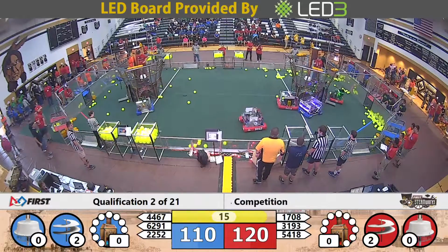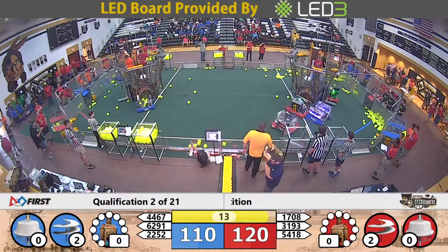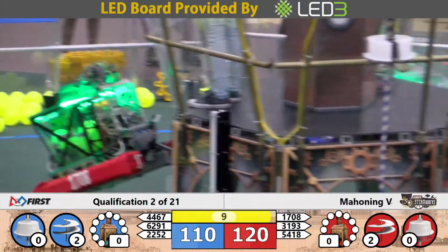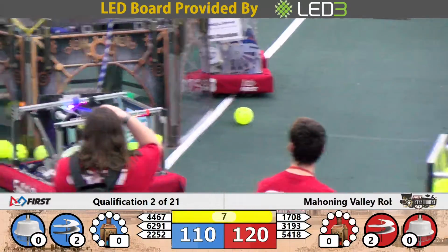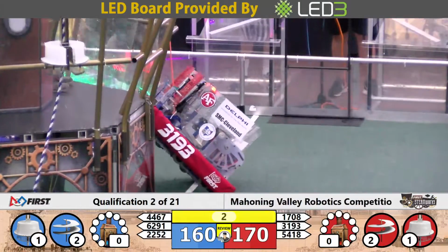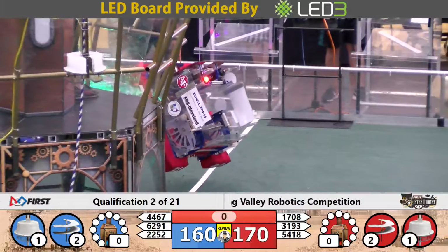Robots trying to maneuver into position so that they might begin the climb. In the meantime, 44-67 appears to be dead in the water at the far side of the field. Blue Alliance will have to work with just the one robot that they have.